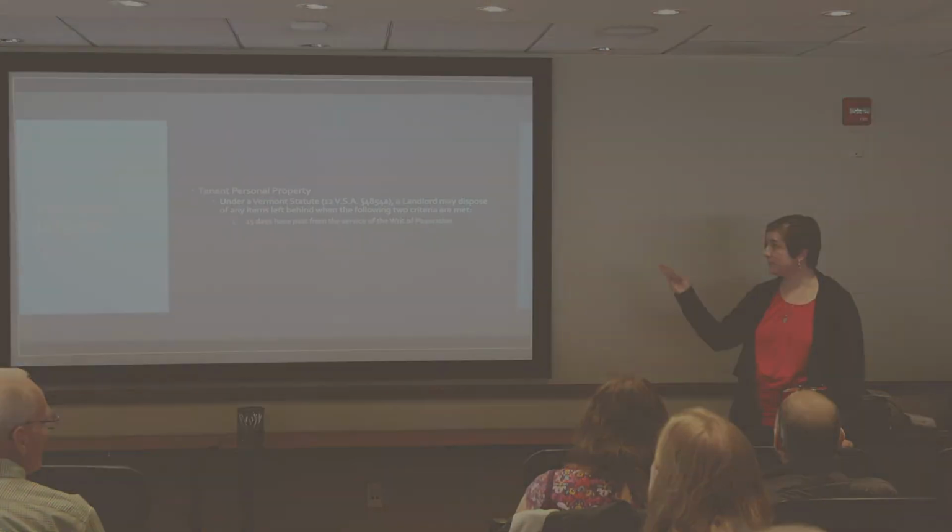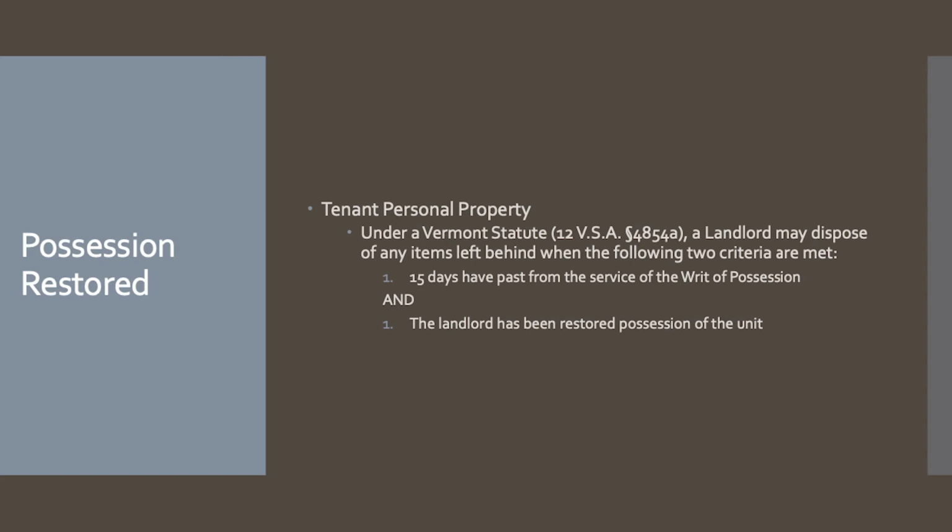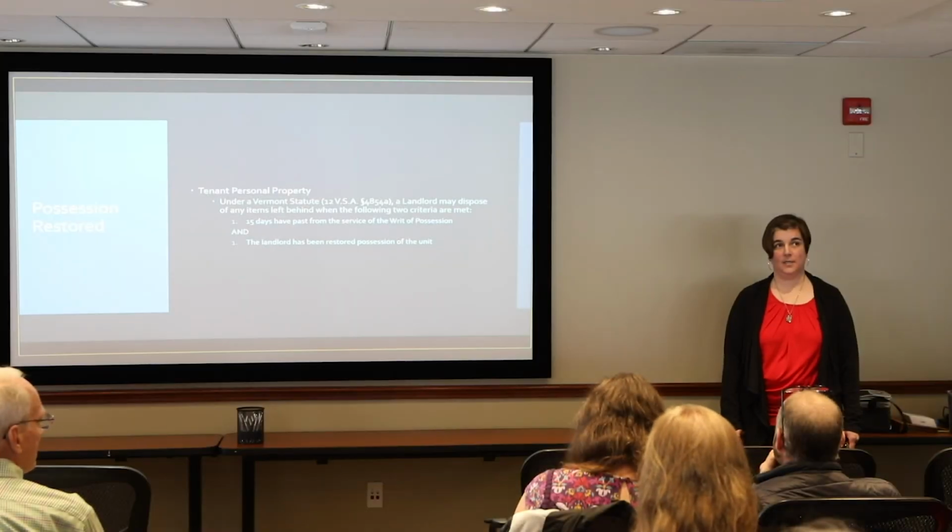Not happy. So 15 days from when the sheriff or the tenant has accepted service of that writ of possession and the landlord being restored to possession, you can just dispose of everything. So there's no storage obligations beyond that 15 days. This whole process of the eviction process.